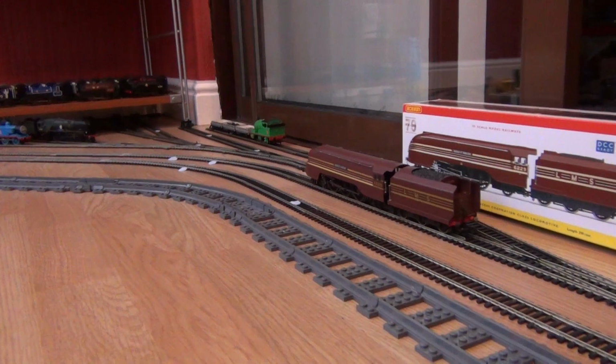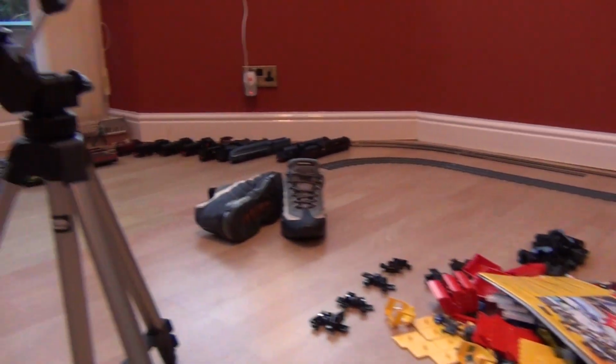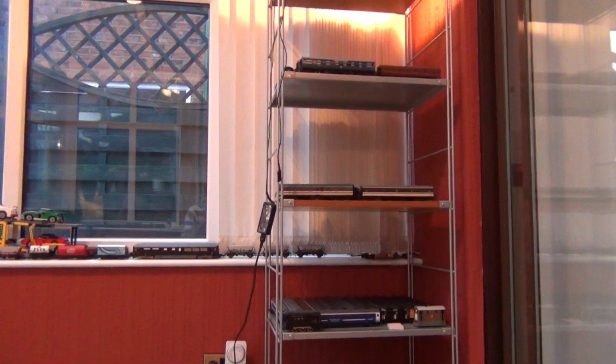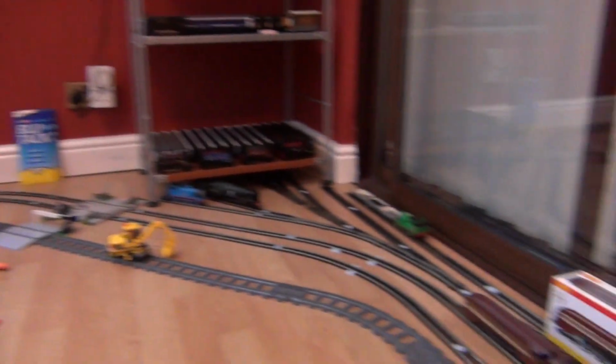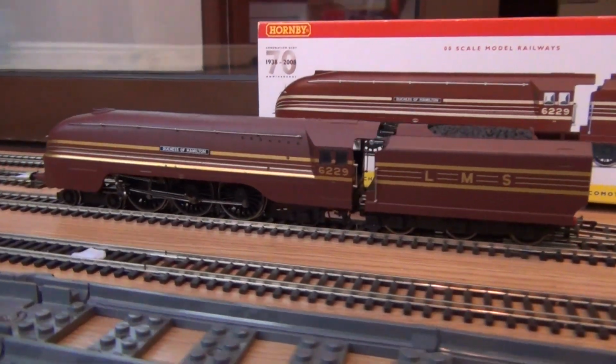Okay, time to put on some LMS coaches. I do have, they're not over there. I think the LMS coaches are on that rack and in the windowsill just here. So I'll get those loaded on, and then we'll get the Duchess of Hamilton to back up onto them.